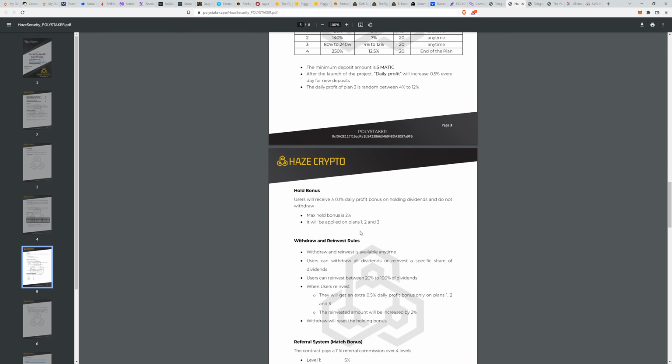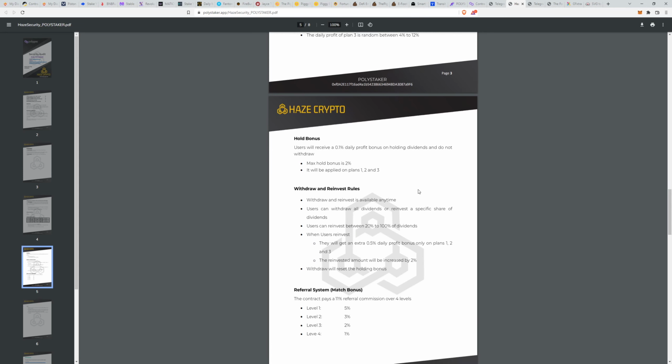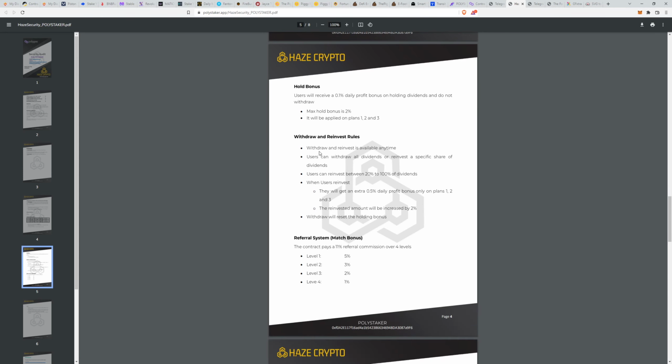Okay, so they also do have a hold bonus that I mentioned. Users will receive an additional 0.1% daily profit bonus on holding dividends and not withdrawing. So you won't be able to withdraw if you want to get this hold bonus. The maximum is 2%. So if you hold for 20 days, you'll earn a little bit more every day, because every day you'll get this 0.1% bonus. It also only applies with plans 1, 2, and 3, not with plan 4, which is not a daily plan. I mean, you cannot withdraw daily. So there are some rules here.